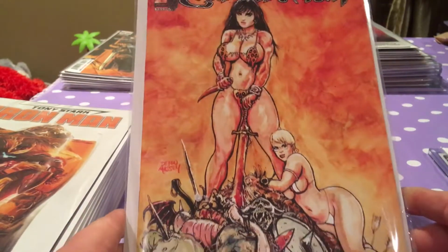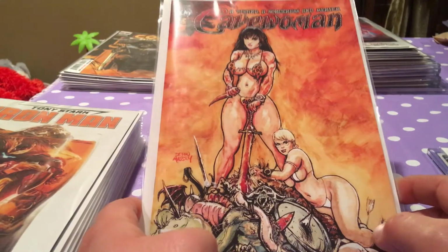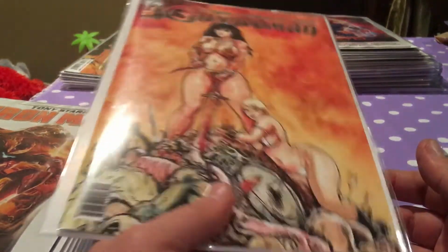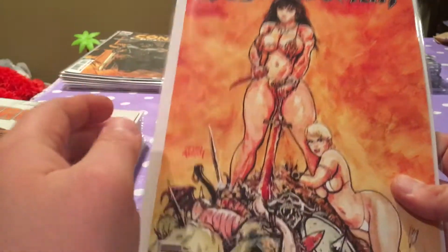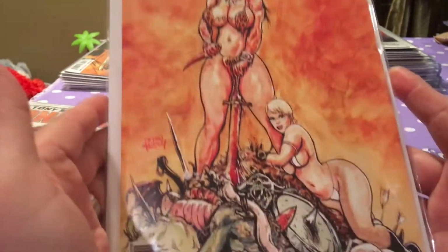I don't know if you guys know what this is. It's based on the Frazetta Conan. So really cool cover art. That's why it's another cover purchase for me. I opened it, pretty graphic inside, a lot of nudity. I didn't realize it was like that, in all honesty, but mainly bought it for the cover because it's a Frazetta Conan homage.